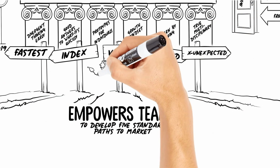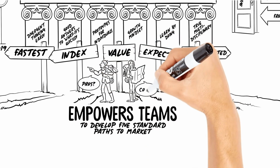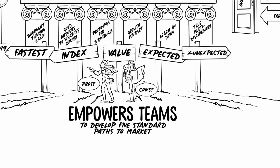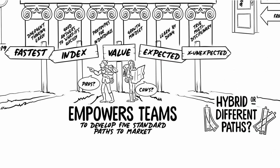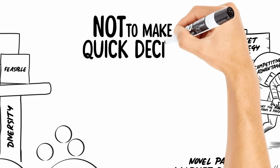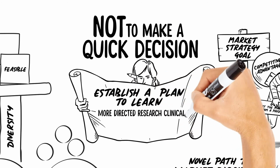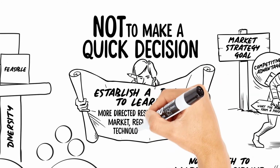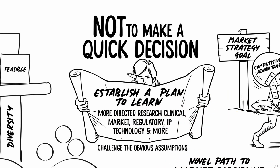In exploring these paths, the team will establish pros and cons that will be critical for a final decision. The final path, of course, may be a hybrid of these paths or a different path entirely. The thinking that we'll have done will be remarkably useful to the decision that we eventually make. And the goal of 5X is not to make a quick decision, it's to establish a plan to learn. More directed research, clinical, market, regulatory, IP, technology and more, looking for opportunity by challenging the obvious assumptions.